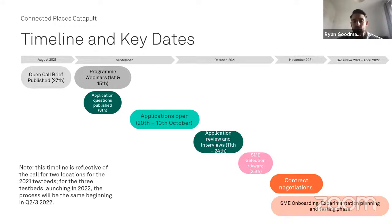Again, just to note that this is the timeline for the testbeds this year. We will be running another open call next year around Q2, Q3 time. More details of that will come later this year or earlier next year. And just to note that if SMEs are unsuccessful this time around, nothing excludes you from reapplying for a testbed or potentially taking part in the testbed next year. So we welcome a wider array of solutions and opportunities to understand how people will approach challenges in different ways. So if we can move to the next slide, please.